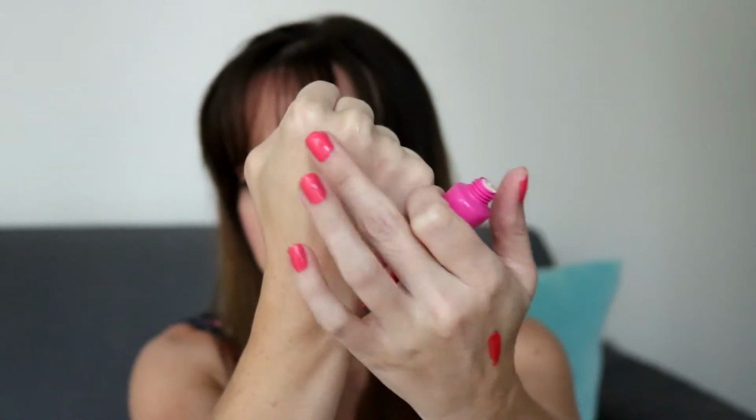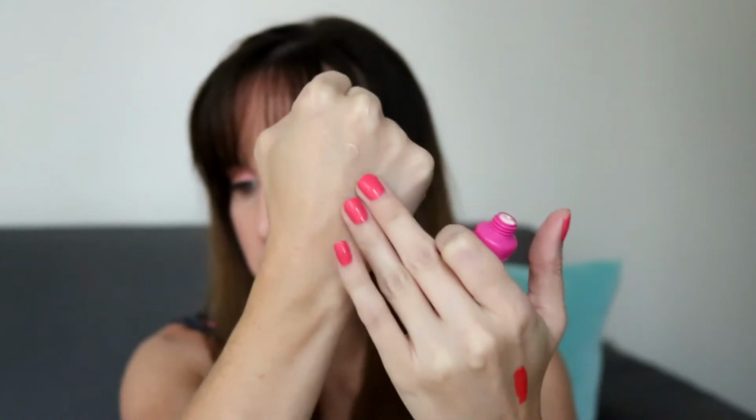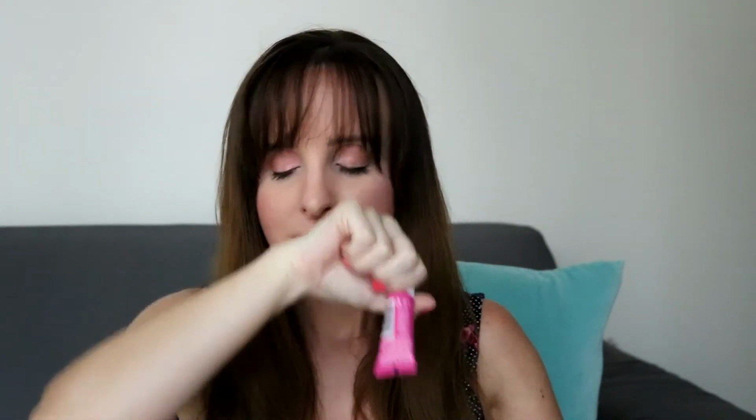So that's what it looks like. Just rub it in there. There you go. You can see it's a bit glowy. I feel like this would be nice on a no makeup day, probably. I don't know. Once you put a foundation on top of that, I'm not sure. Oh, it smells really nice. It's very sweet. That was unexpected.